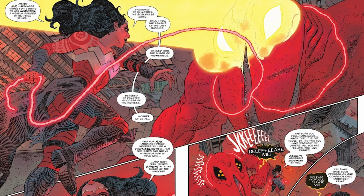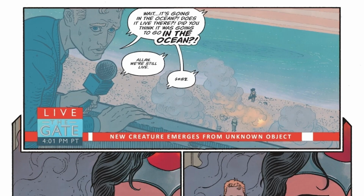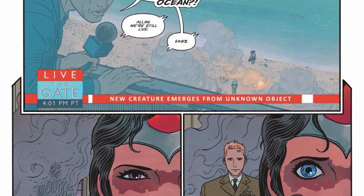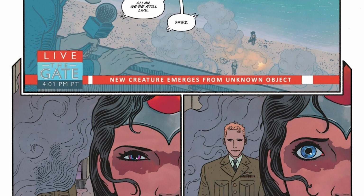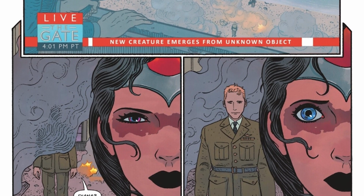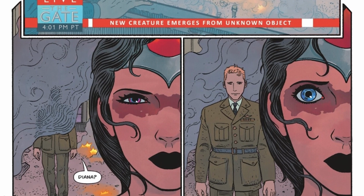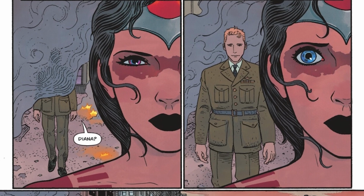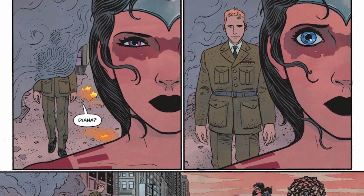Diana's deal is accepted and Harbinger Prime and his creatures promptly leave the realm, but Wonder Woman's battles are not over, as out of the debris of Gateway City comes Steve Trevor. Thompson hits us with a really interesting turn as Diana knows who Steve is, and this actually sets up a bulk of this issue, which is mostly a big flashback to see how the two met.